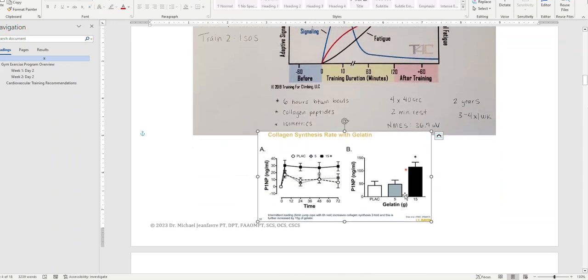Here's a specific example, taken out of Jeanfavre's work, that using 15 grams of gelatin, again hydrolyzed collagen, has been shown to be just as effective. Really, the main signaling property here is proline, which is the amino acid. And what we can see is that collagen synthesis rate with gelatin and/or hydrolyzed collagen actually has a twofold increase with proper dosing 60 minutes before. So we're giving the body the remodeling building blocks, and then giving it the mechanical signal such that the body will actually put the building blocks where they need to be.